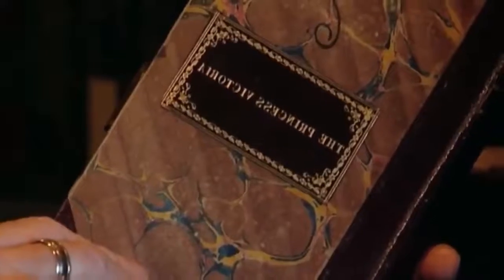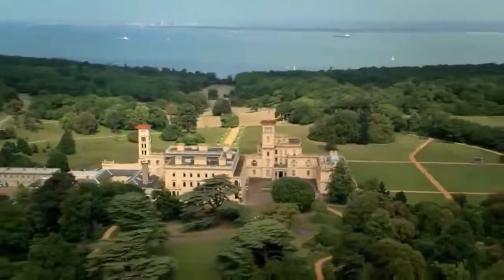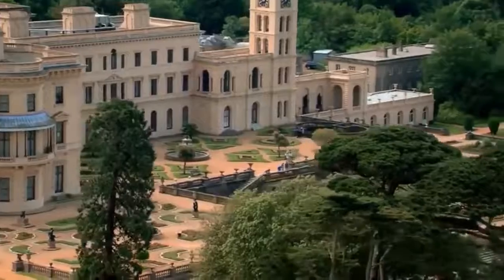Queen Victoria was a voracious writer. It's extraordinary how many words she wrote a day. Starting aged 13, the diaries run from her childhood at Kensington Palace through her entire reign up to her last years at Osborne House on the Isle of Wight, where she died in 1901.